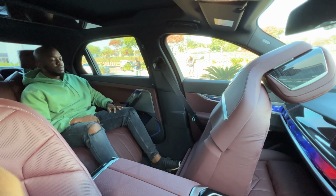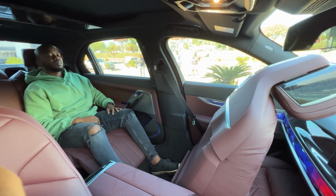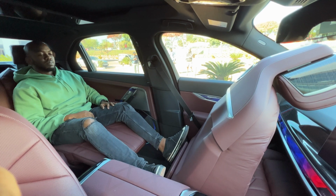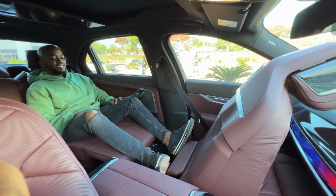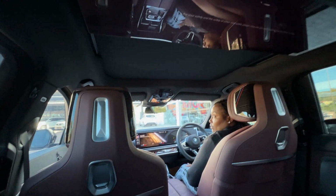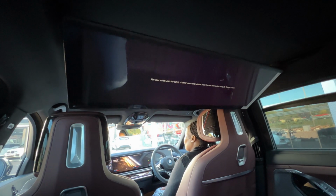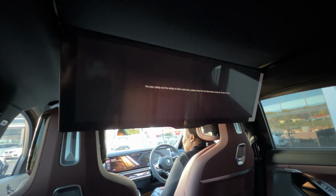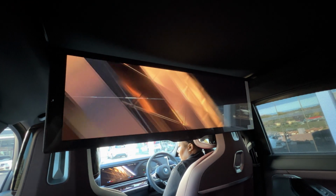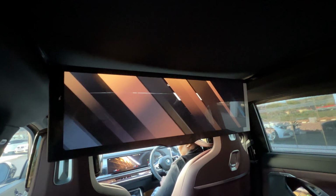They do this gymnastics as they move forward and upwards to a point where you reach peak relaxation possible in a car. But that's not the biggest and best feature for the rear passengers. Nope, this is a 31-inch 8K theater screen. As far as I know, there's no production car that has this size screen and quality. This can do what your TV does, but there are quirks about it as well.